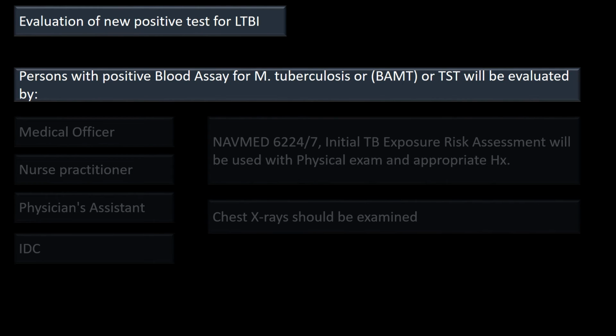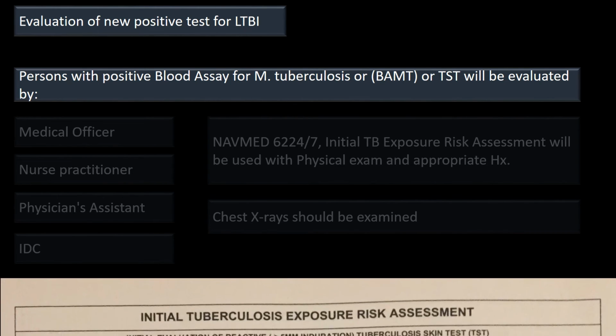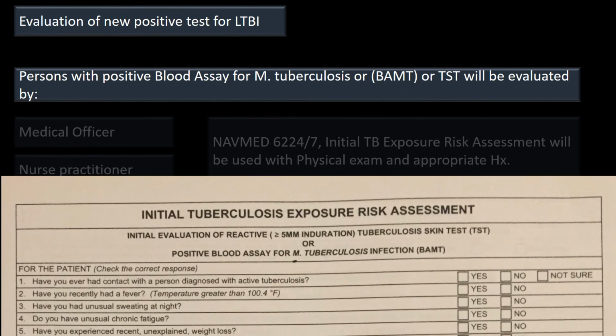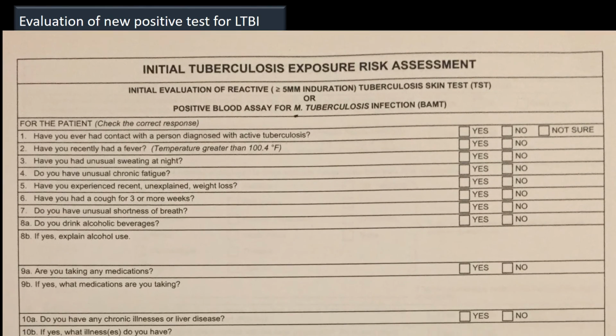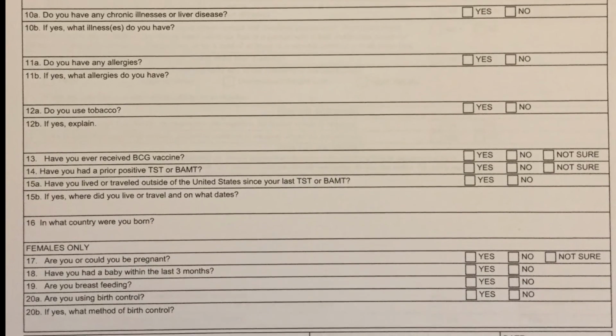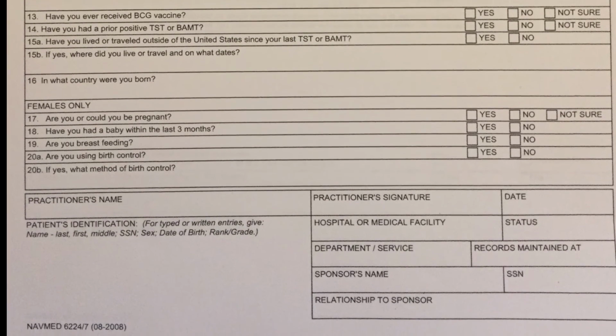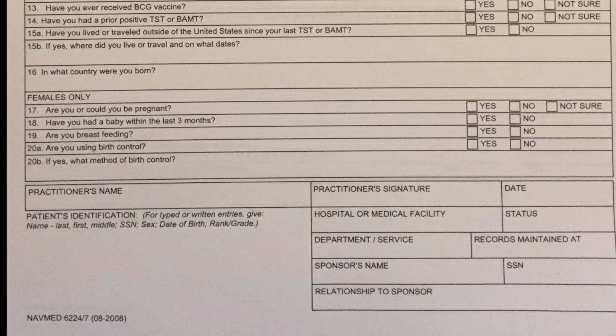I'm going to scroll across the screen here, an example of our NAVMED 6224/7. Right, our initial tuberculosis exposure risk assessment. It's going to ask some questions, seeing if there's any signs of active tuberculosis. Right, ask if you've had any previous treatment. But that's our NAVMED 6224/7.